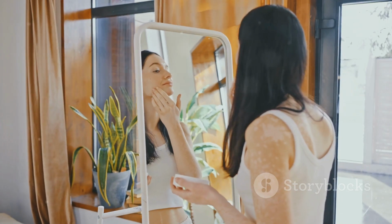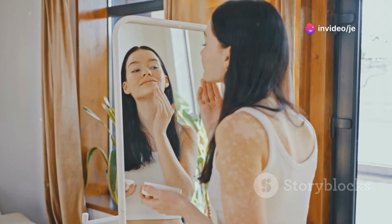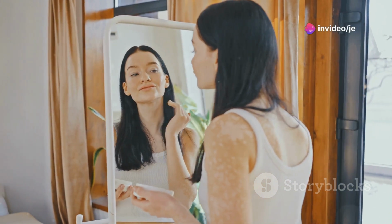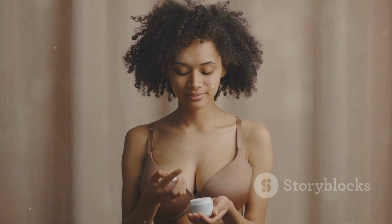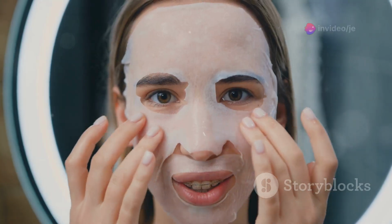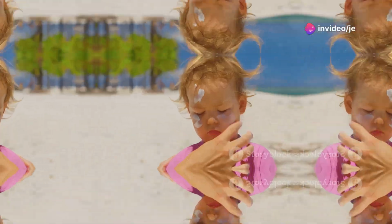It's about understanding your skin, listening to its needs, and adopting a holistic approach that incorporates skincare, diet, and lifestyle choices. So, whether you're just starting your skincare journey or looking for expert tips to enhance your routine, you're in the right place. Get ready to uncover the secrets to youthful skin. Let's get started.